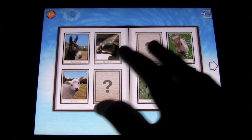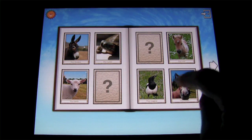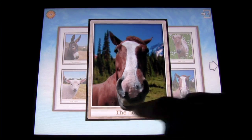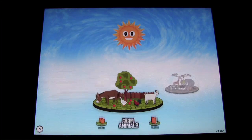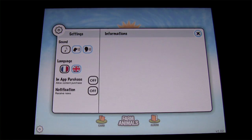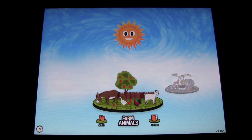Here's the cards. And then all of the animals that you've seen are available for perusal. You can simply click, and there it is, the horse. Again, it's worth noting that the English is likely an effect, so to speak, of the developer's native French. The French is perfectly fine. I did most of this review in French, actually. You know, it's perfect. So if you're a French speaker, go for it.